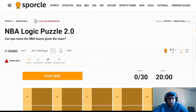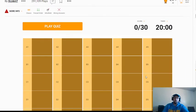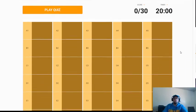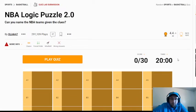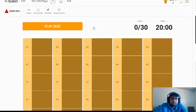All right, so we did the first logic puzzle. Now we're on to the second one. So let's hope that this one is maybe a little harder. I don't know if it will be or not, but we shall see.